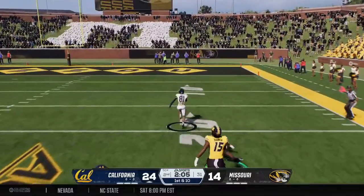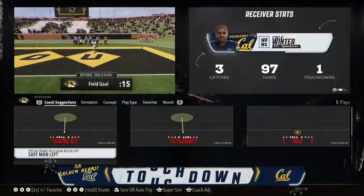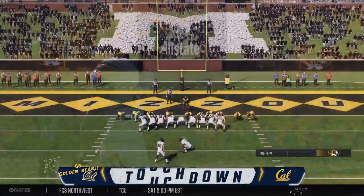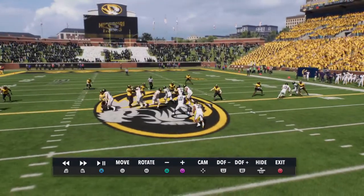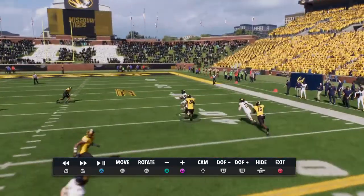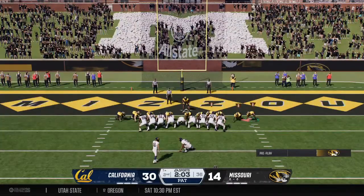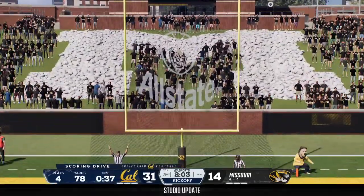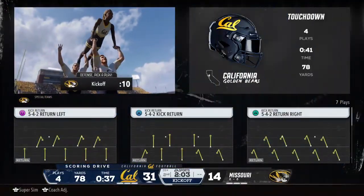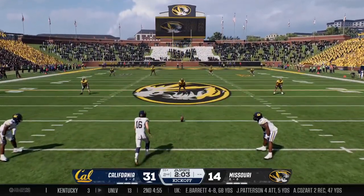All kinds of room to throw that one in there. Touchdown, Cal! He found some open space and turned on the jet. One of the reasons this offense is so exciting to watch, they've got guys that are dangerous after the catch. And if this quarterback gets through his progression, he hits you in stride, these guys will take it to the house.